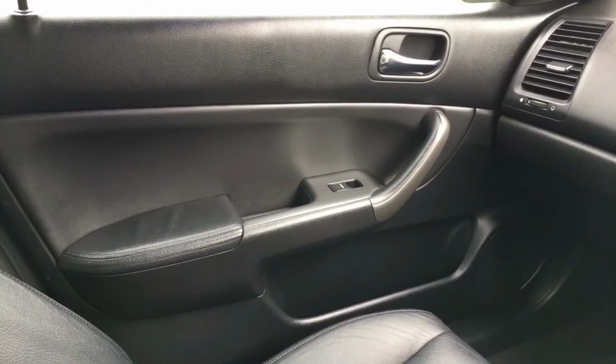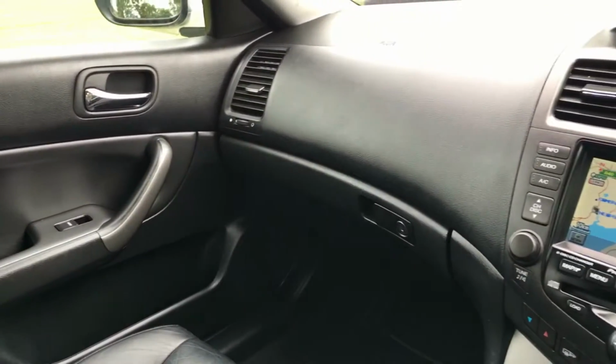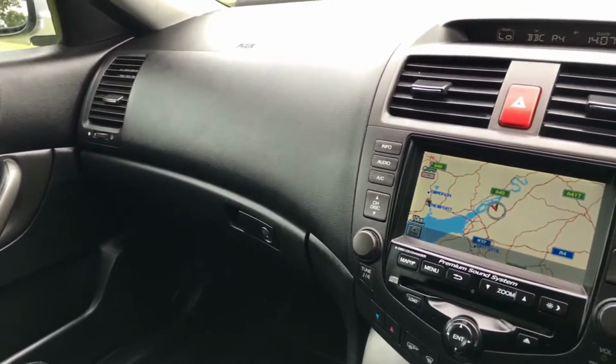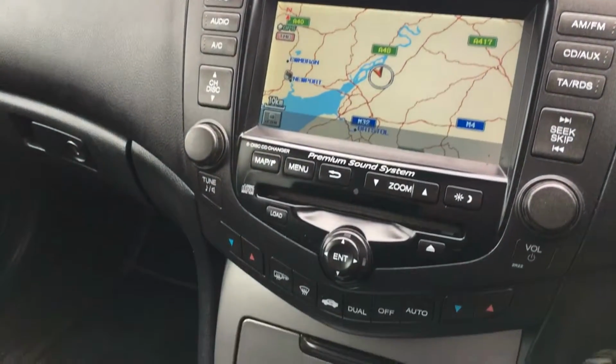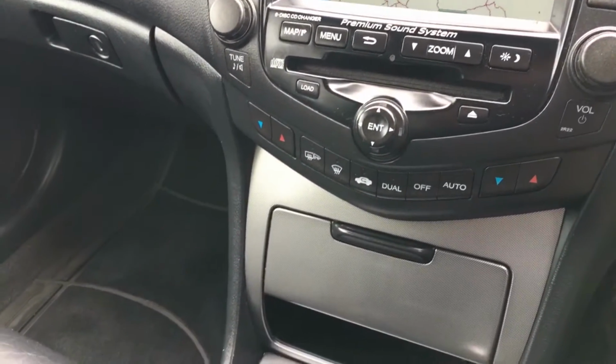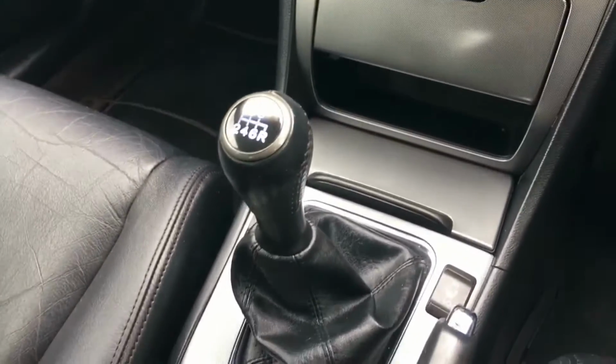Sat in the car now, obviously engine's running, so it has been all the way through. Dashboard is in beautiful condition. Sat-Nav, as you can see there, working absolutely perfectly. Air conditioning is pumping out lovely cold air in the car, but the whole of the interior has been kept in a really nice condition.